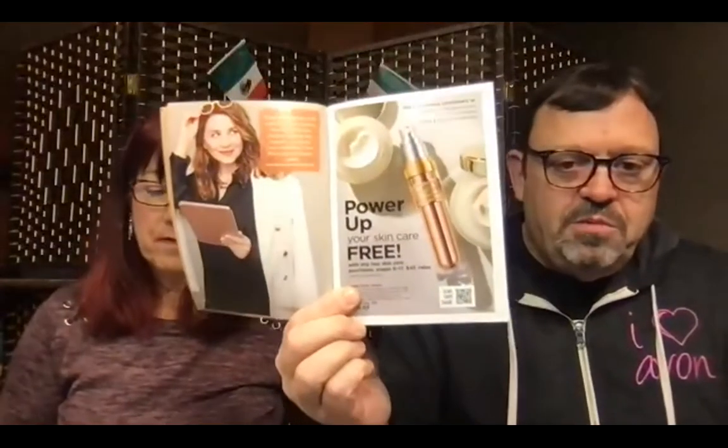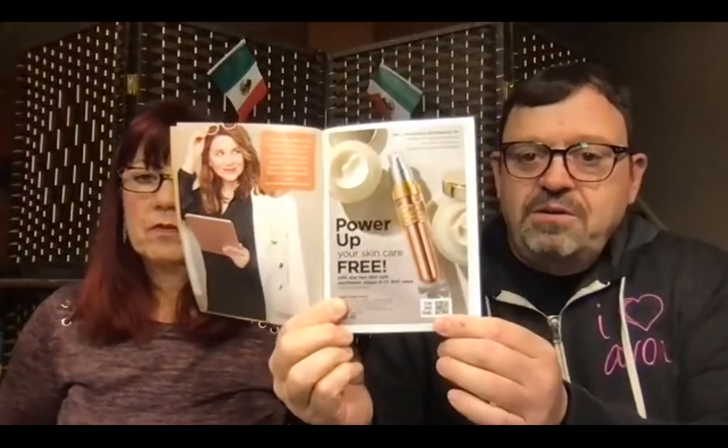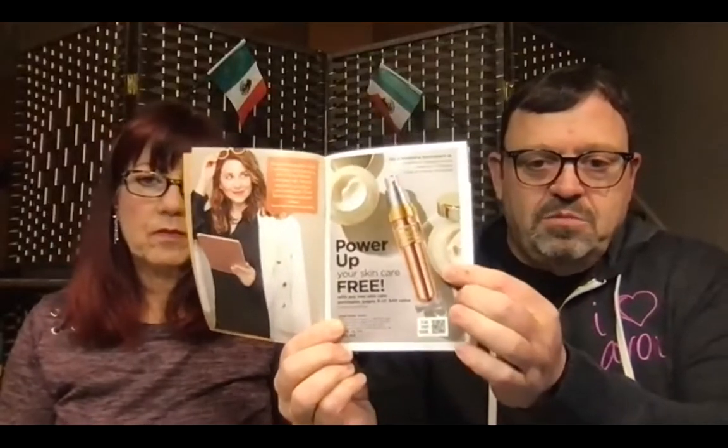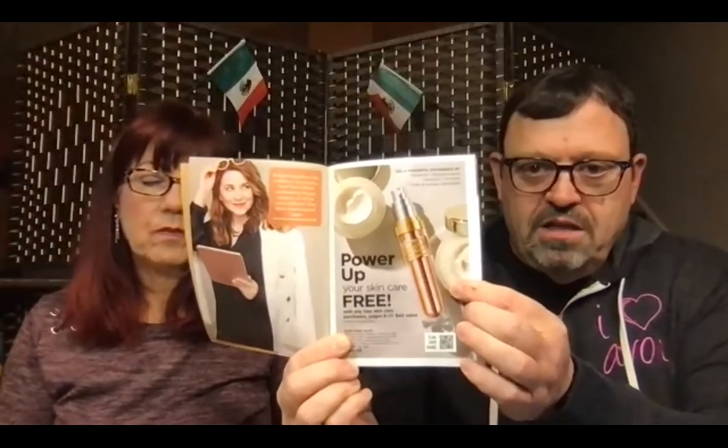But I'm going to give you a little tip about that. If your customers are asking about this, or you need to point this out to them, what they should do is log in with their phone to your Avon site and then scan this QR code. It will take your customers right to this product in your Avon store. If they just scan the barcode, it will take them to Avon and it'll ask them to sign in. So shall I show them? Yeah. Okay, so let me share the screen here.